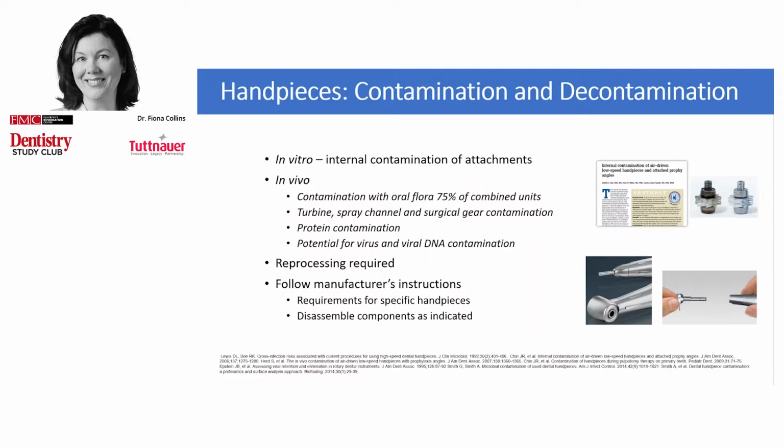It's essential to follow the manufacturer's instructions. They are really specific for handpieces, and the process varies by handpiece. Some require disassembly, some indicate pre-cleaning. There are different processes for lubrication, and the cycle is specified for sterilization in the instructions for use as well. If it indicates that components need to be disassembled, then this must occur.